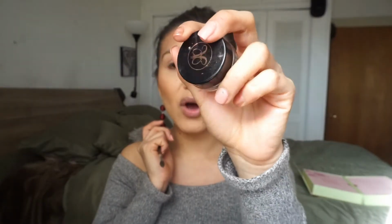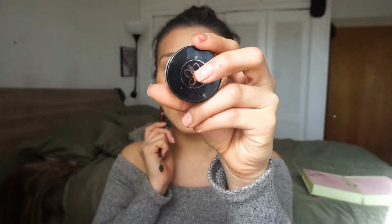Ooh! And I'm back. To use for my brows, you guys already know, is the Anastasia brow pomade, and this will be in the shade Soft Brown. I start by brushing them back, and I like to start with the outer area and then the bottom.